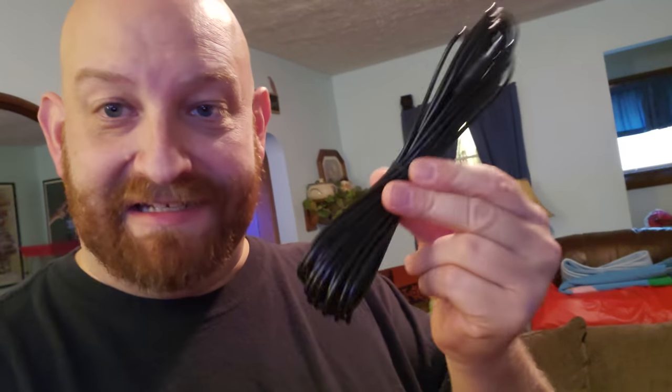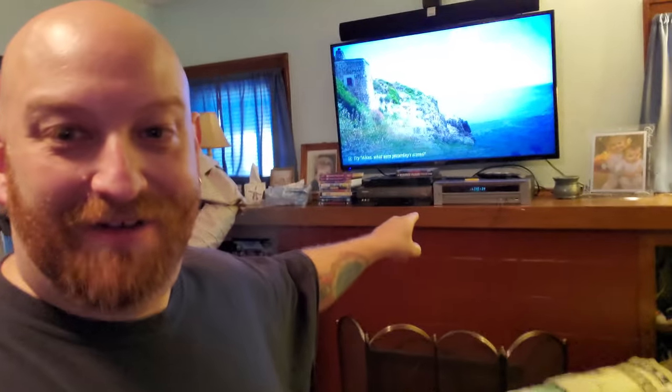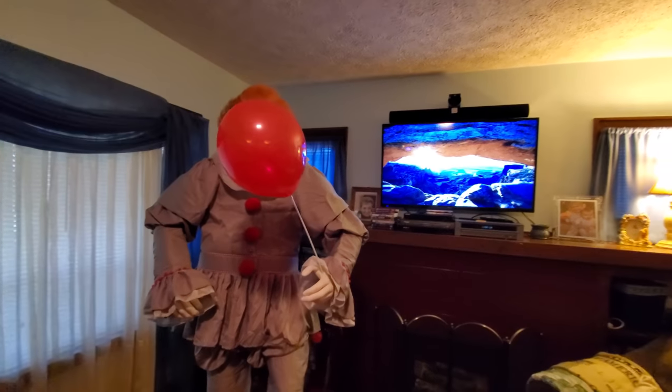Now, a while back, I did buy this extra long audio cord for my projector. But I haven't used it, so I'm gonna see if I can plug it into the back of him and into my surround sound, see if we can make this thing louder. Oh yeah, guys, look. I got him plugged into my surround sound over here. He is so much louder now.